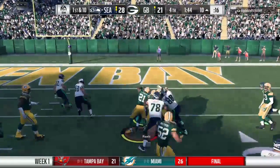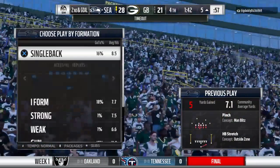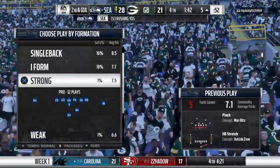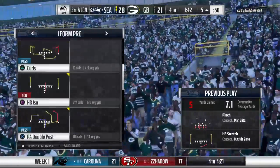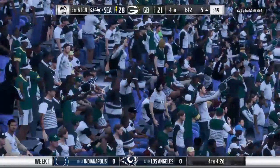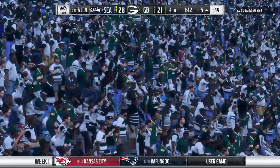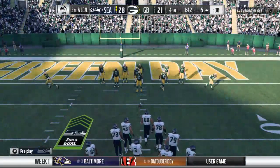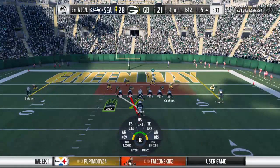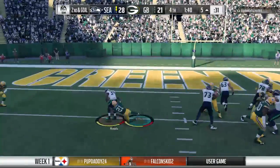Following the penalty, it's Rawls. And he's going to fight his way forward here for a modest gain. And play is stopped here. Timeout. It's the defense calling the timeout here. It'll be their 3rd and final timeout, so as they talk things over, we'll step aside. They come out here in the I. So they're on the 5-yard line here, second down and goal.